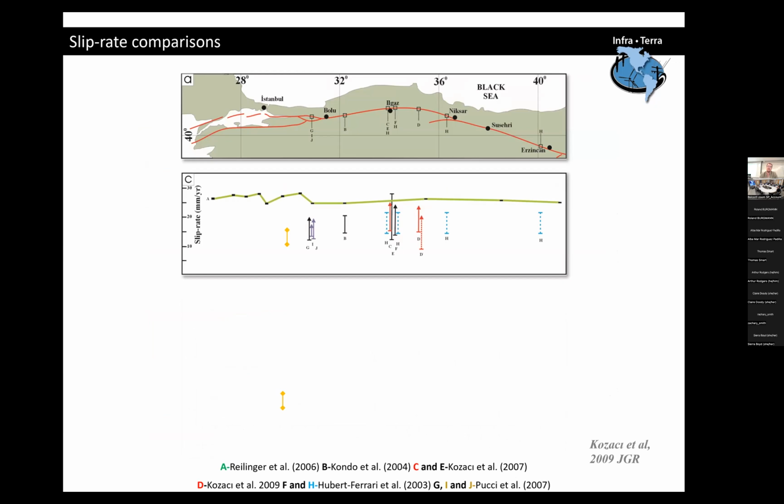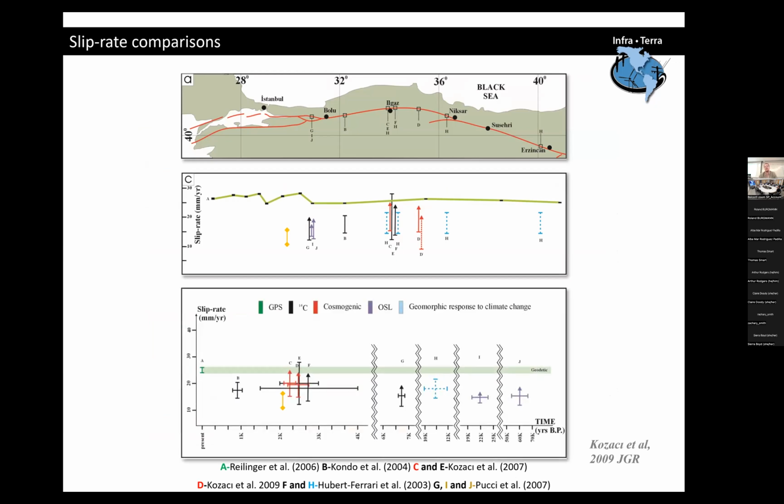And the other thing is slip rates. So how do they compare? Again, the top is the map view. This green continuous line is the geodetic slip rate. And these other colored bars are geologic slip rates with different methods. They may be cosmogenic nuclide dating, climate response, or beryllium-10, or radiocarbon, or OSL. One story that pops up here is that they're consistently lower than the geodetic slip rate.